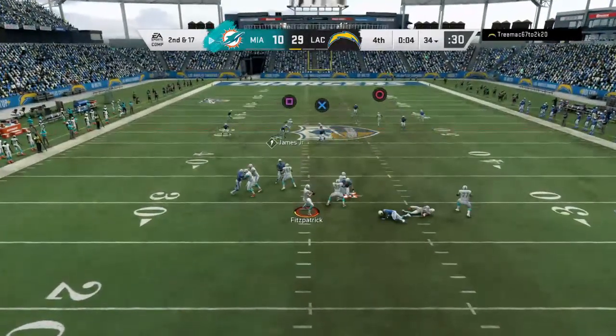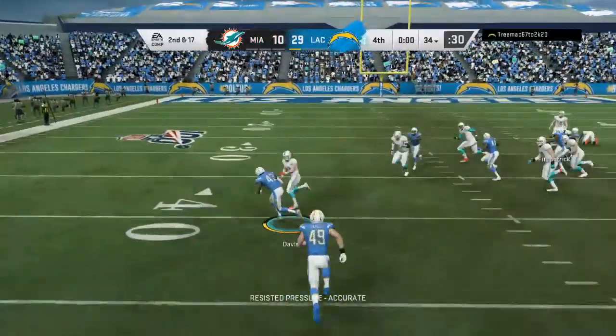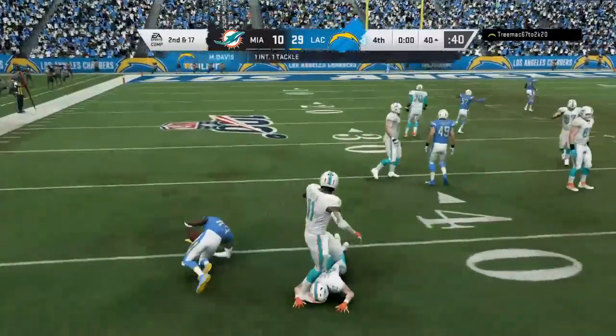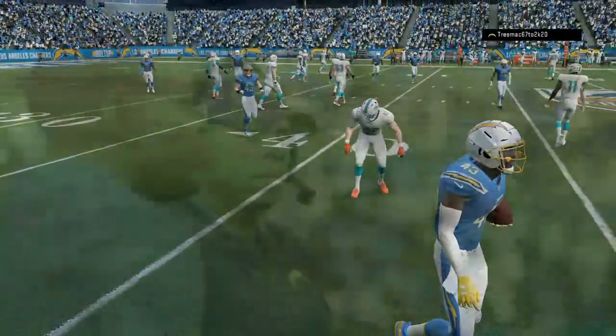To throw is Fitzpatrick. And my goodness, another interception. He's picked off just shy of midfield. And that will write a finish to this ball game.